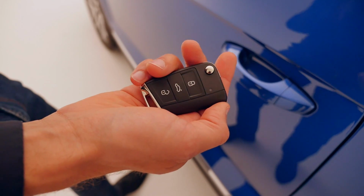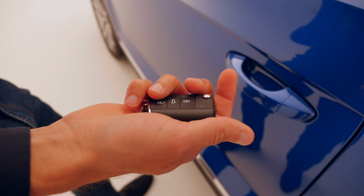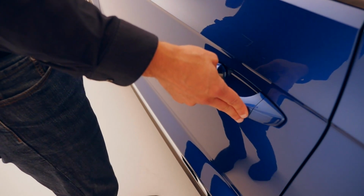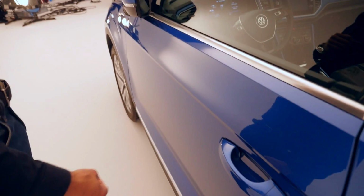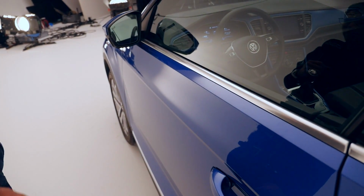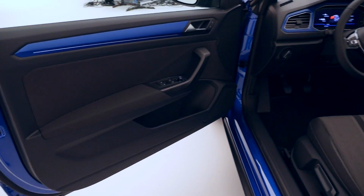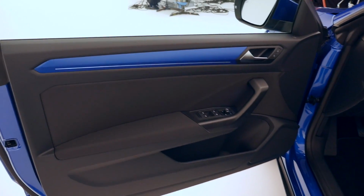Here we have the car key, standard Volkswagen as we also know it from the Golf. Keyless entry, when you put your hand on the outside you close it, and then those mirrors flip in. Of course, it's again an option, and it folds out when you open the vehicle. Then inside of the doors, of course, frameless windows, as we know from convertibles and coupes.